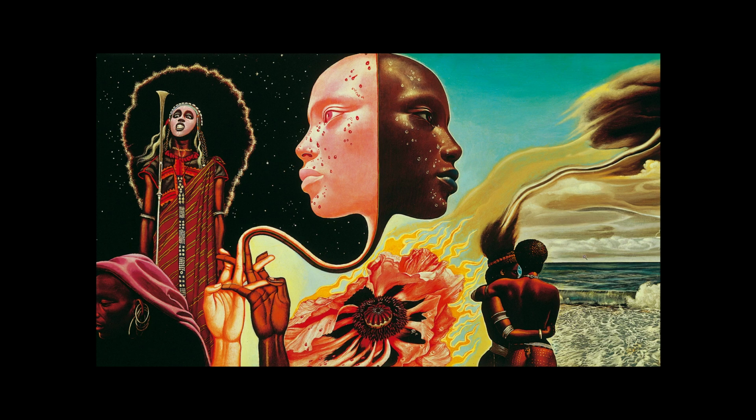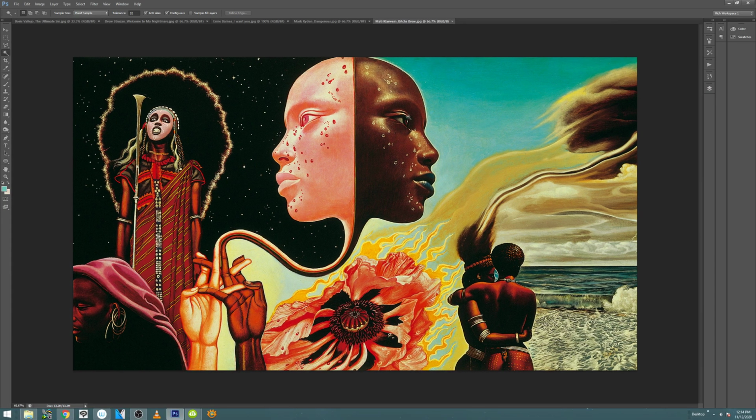So this is Miles Davis, Bitches Brew. I showed the front end of it. I didn't have the back end. So this is Mati Klarwein. If I'm not mistaken, Mati was the person that did the Santana Abraxas cover.